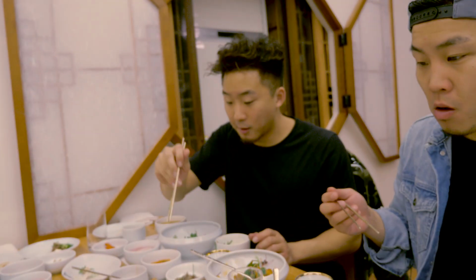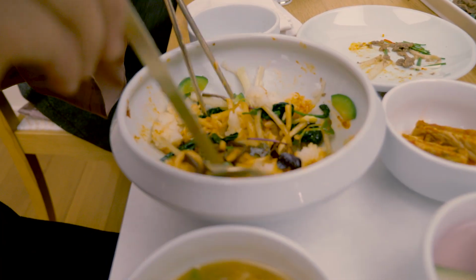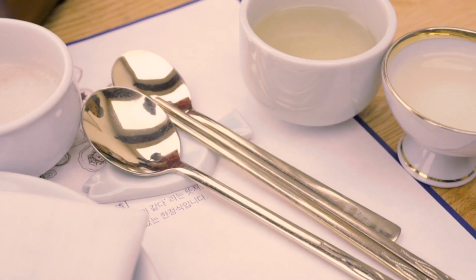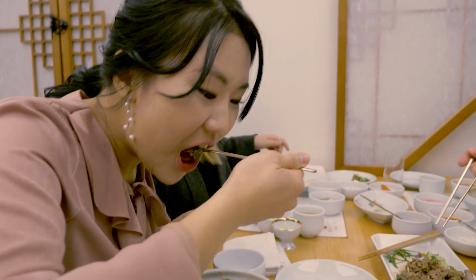That's very good. You should say it in Korean, 맛있어. 맛있어. Yes. Very good. 맛있다. You guys ready to mix your bibimbap? Yeah. You already started. Babe, did you know you're mixing with a golden spoon? That's a good point. That's a good point. And this ain't even silverware, this is goldenware. You know it's fancy bulgogi when you're hitting the bowl and it sounds like this.